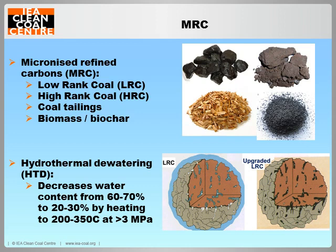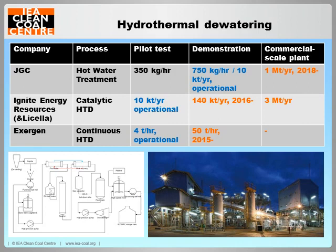To avoid these drawbacks, high moisture fuel can be upgraded using hydrothermal dewatering, which essentially accelerates the coalification process, removing at least half of the moisture content. JGC are operating a demonstration hydrothermal dewatering plant in Indonesia and plan to operate a commercial plant in 2018. Process flow diagrams and photos are shown below. Ignite Energy Resources and Exergen in Australia are operating pilot scale tests.